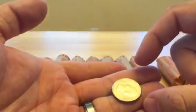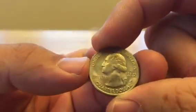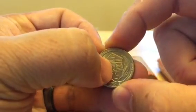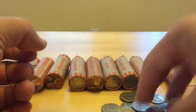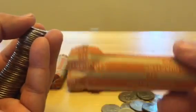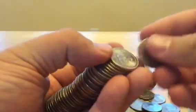Here's another Homestead, Philly. And this one will have the double die right in the window of the building on the reverse. So I'll put that one aside. This one is kind of broken apart there, that was just handed to me that way. And what you want to do is preserve the wrappers so you can just rewrap them and send them back to the bank.